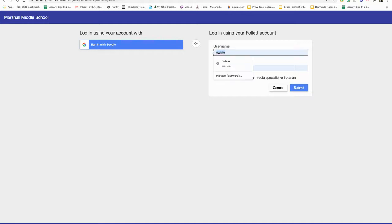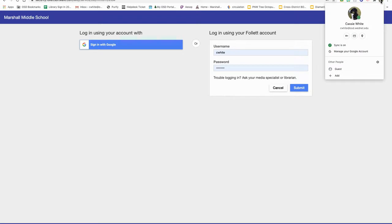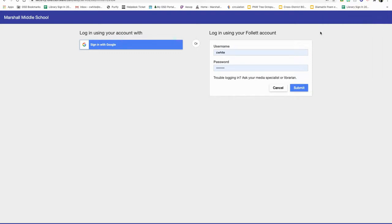If you're wondering what your username is, it's the same as your email address, but without the actual web address part. And if you forgot what that is, you can always go to the upper right corner where your profile circle is and click on it. And it will tell you your name and your email address. All you need is that first part. So I have mine saved in here. Let's log in.